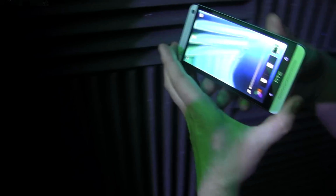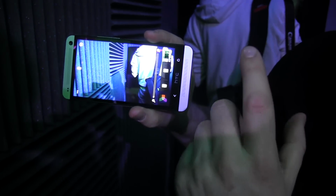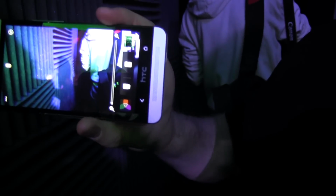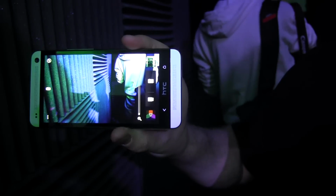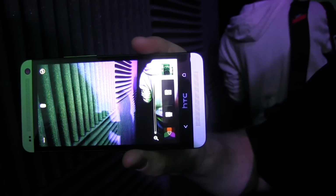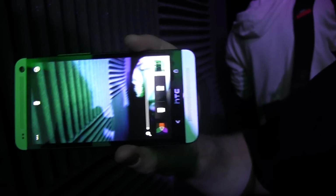So the image quality on this, if I show you in low level light, is incredibly good. This is quite a very dark area, but you'll see that it's very bright. The amount of light and information coming onto the sensor is much greater because of the 2.0 aperture lens, but also because of the new ultra pixels that we're using. It's just getting more light onto the sensor.